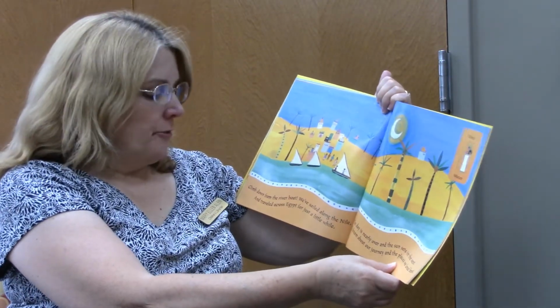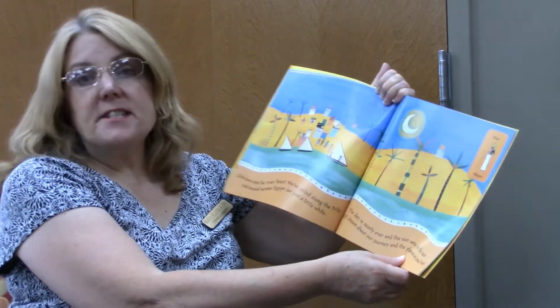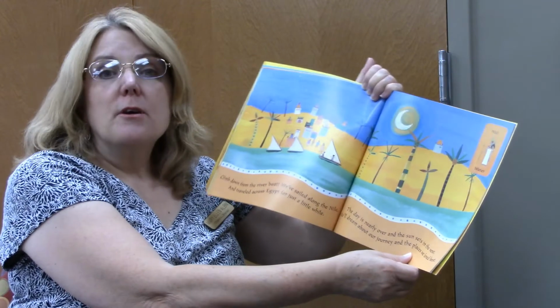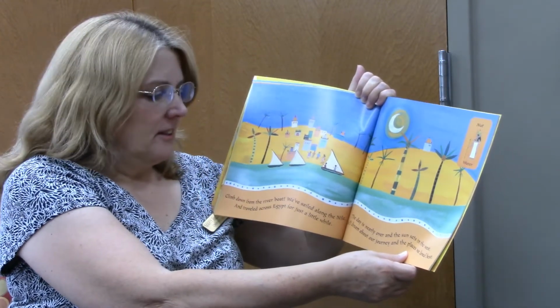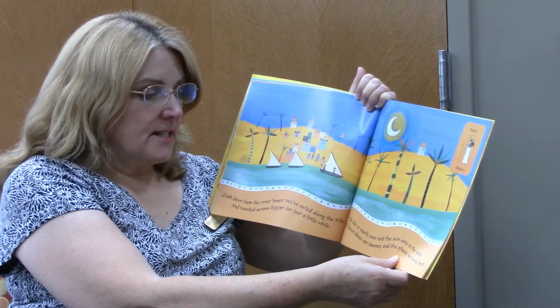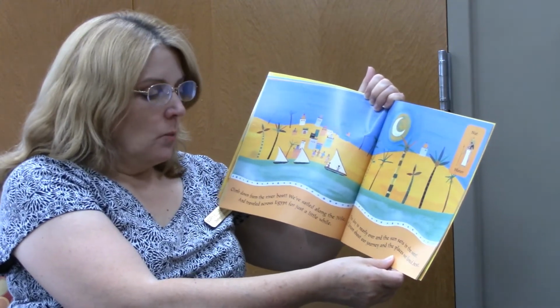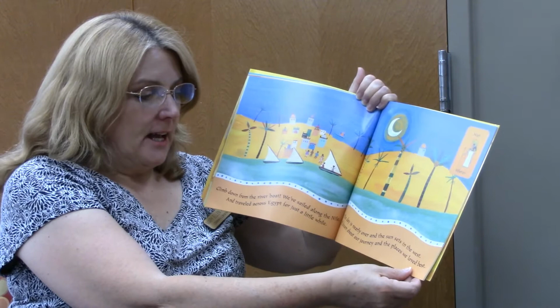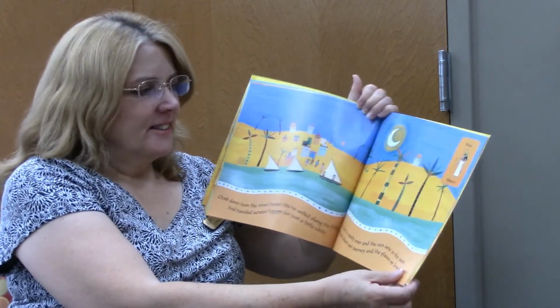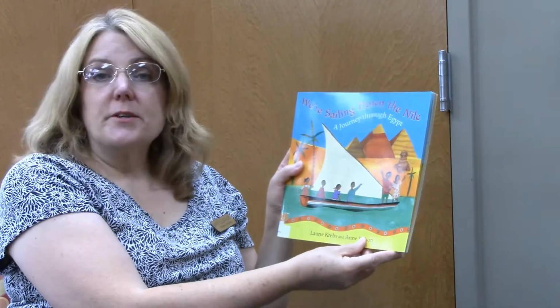Climb down from the riverboat. We've sailed along the Nile and traveled across Egypt for just a little while. The day is nearly over, and the sun sets in the west. We'll dream about our journey and the places we loved best. That's We're Sailing Down the Nile.